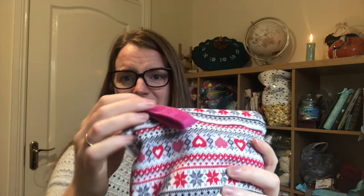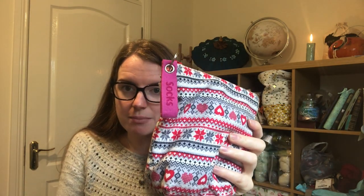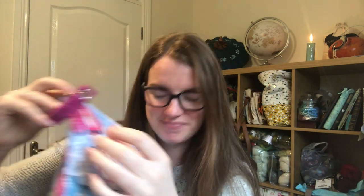So, WIPs. This is WIP City in here at the moment. WIP City! Let's talk first about something amazing that I got. I got these keychains to tell me what's in my bags. So this is socks. This is a sweater. And it's got a little picture of a sweater.